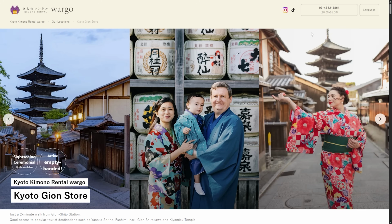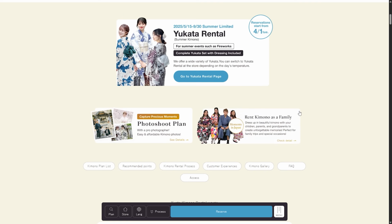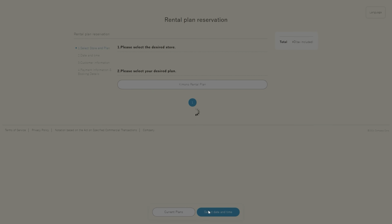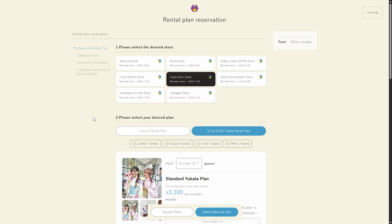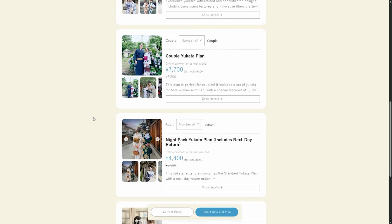Most kimono and yukata rental places only allow you to rent for the day, so you would pick it up in the morning and return it in the evening before closing time. Though a few places allow you to rent and return it to your hotel or the place that you are staying, and they will pick it up the next day for an additional fee, and some allow you to rent overnight and return it the next day, but not every place has this option. But Wargo Kimono Rentals does have this. Prices here range from around 3,300 yen to 7,700 yen for individuals or couples rentals.